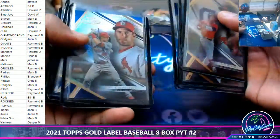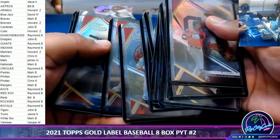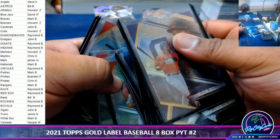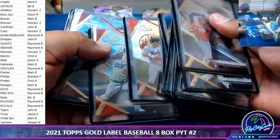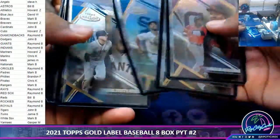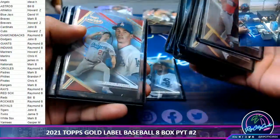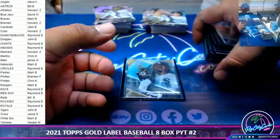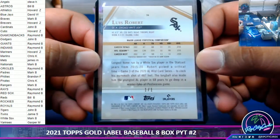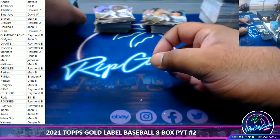So a whole bunch of parallels in this half. Hold on. Where's the gold? There it is. Alright, so we did hit a 101. The Luis Robert. What's up, Dwayne? There she is. 101 mojo. The golden ticket. Very nice.